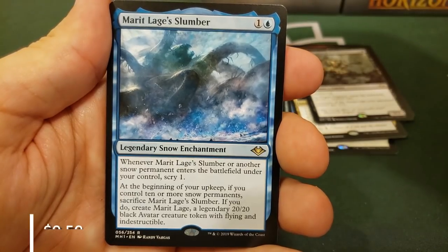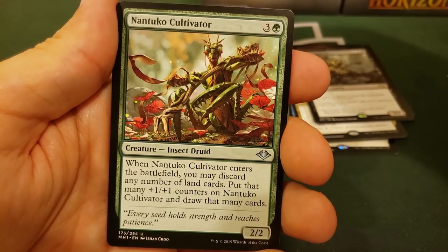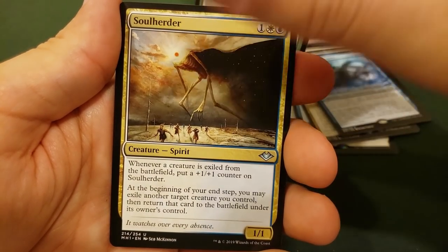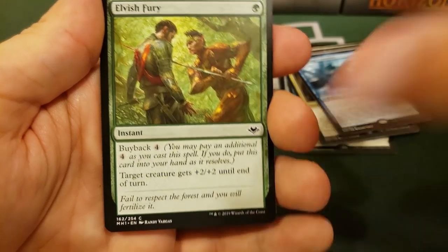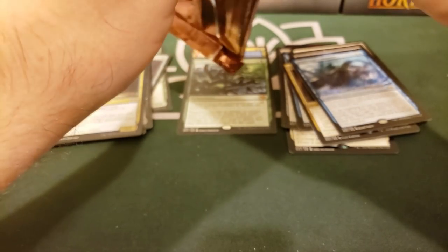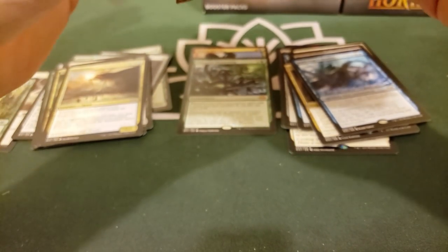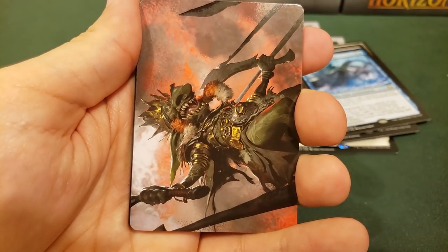All right, Plains into the Meritlage's Slumber. Very, very nasty card. And a Soul Herder. Nice. Seb McKinnon at his finest. Yeah. Meritlage is a very, very mean card. Plenty of ways to cheat that. It's not very nice. Not very nice to do to your friends.